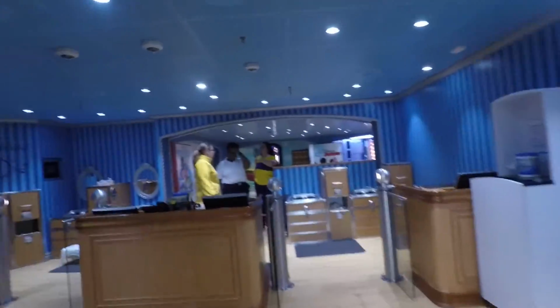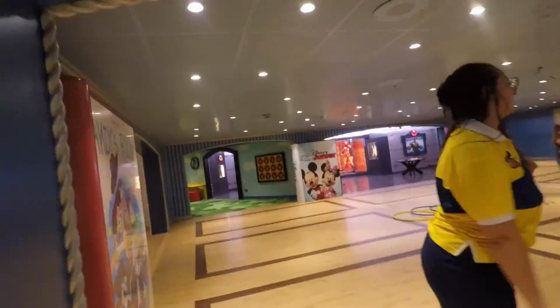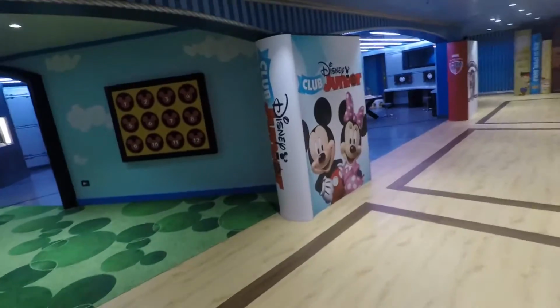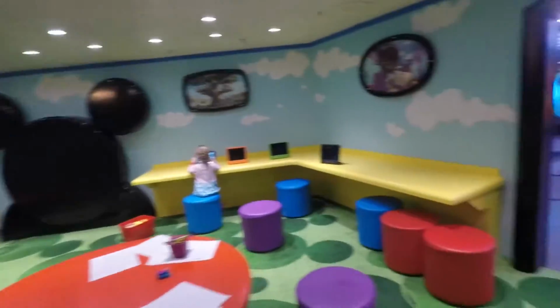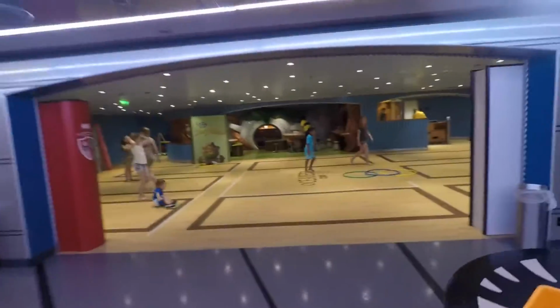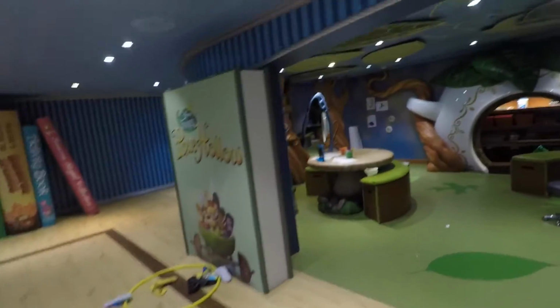This is the Oceaneer Club for children. Andy's room with the Toy Story theme. Disney Junior with the Mickey and Minnie theme. The Avengers area. And Pixie Hollow.